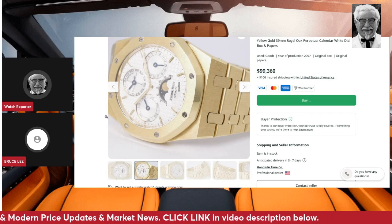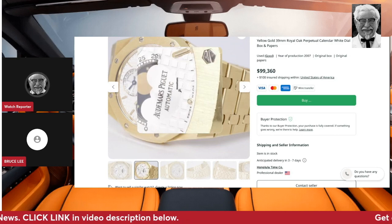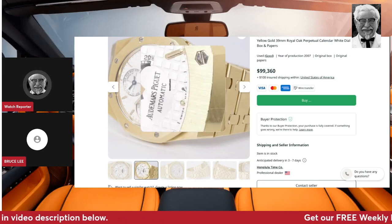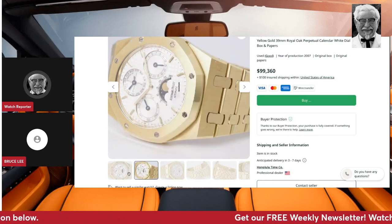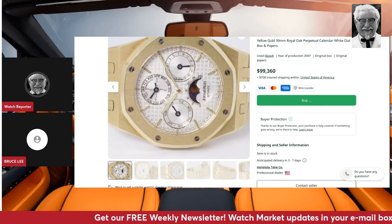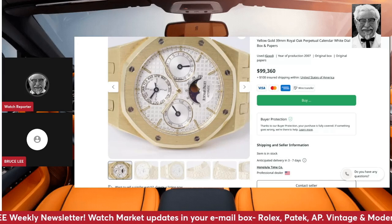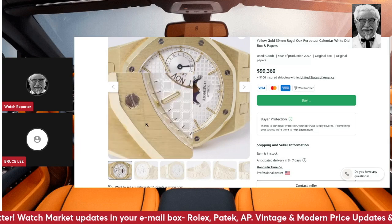Which one do you have? I have a dual time like this. I have a yellow gold dual time, same design, yellow gold with the silvery white dial, which is 36 millimeter, I think it is 36 and a half. It's actually very comfortable for me.